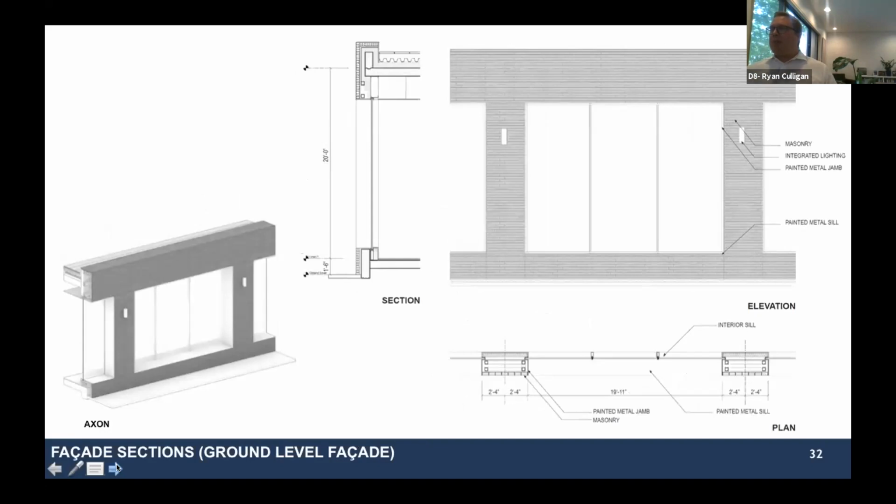The podium and the facade that touches the ground is a mix of rich materials, including masonry, metal trim, artisanal light fixtures that make you feel like it's almost part of the landscape. It's intentionally designed to be integral with the public realm.